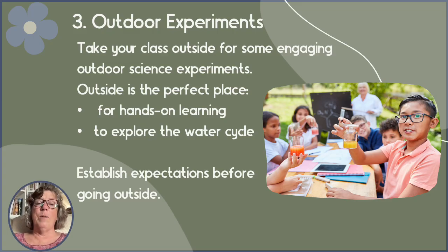Take your class outside for some engaging outdoor science experiments. Explore the water cycle by setting up an evaporation station or dig into the secrets of soil properties. Students love to see science concepts come to life before their eyes. Outside is the perfect place for hands-on learning. And your students will be buzzing with excitement about this back-to-school activity as they conduct their experiments. Establishing expectations is always essential before going outside, before group work, and before science experiments, so make sure you have that in place. This is a great opportunity for you to observe and affirm their choices.